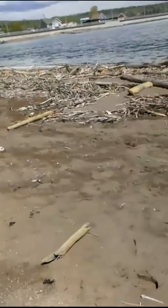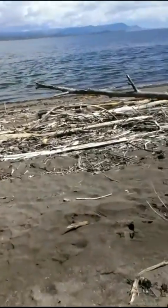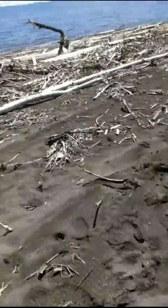Okay guys, on the beach. Looks like we might get some thunder showers after. The sky is very, very dark. I have just been picking up some wood and piling it there.